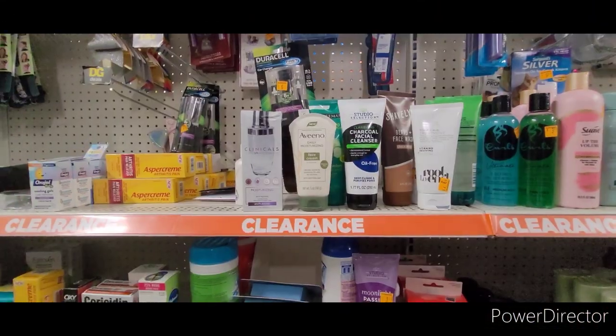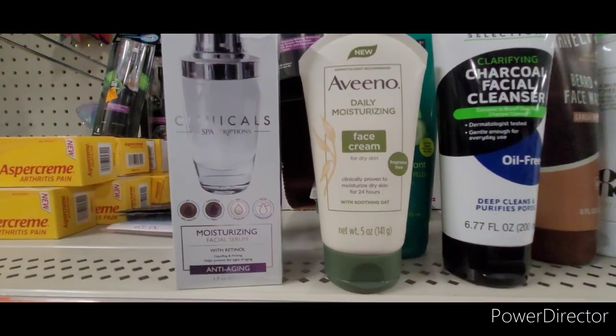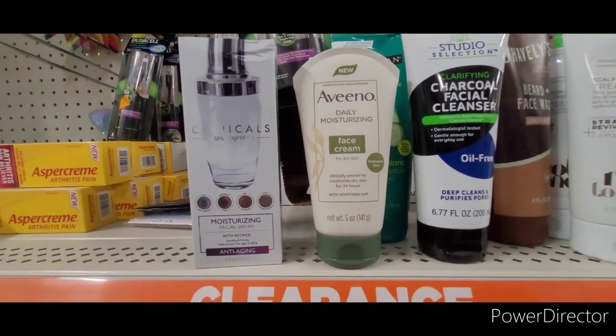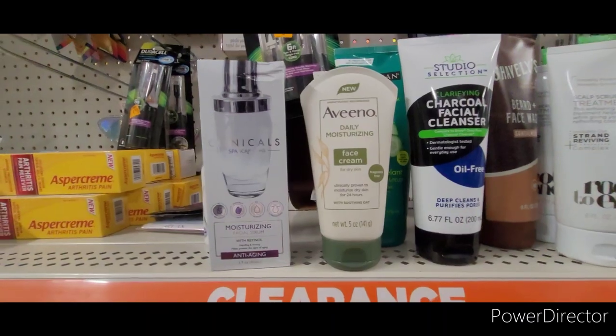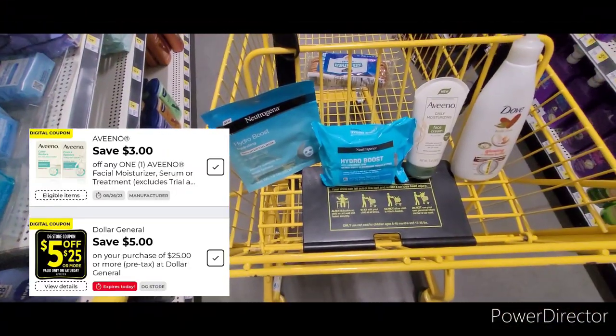One minute. So I'm on a clearance aisle. I'm not sure how much this is, but I'm on a clearance. And I was looking for this one right here. So with that being said, I'm going to get this here. And there's a digital coupon and also rebates. So we got this one right here. I was looking for this. So yeah, good. So this is what the cart's looking like.